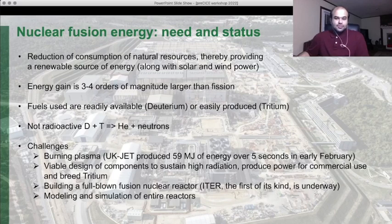But research starts much earlier, and we have to look at how to maintain the components at reasonable temperature limits which can withstand those high temperatures. Nothing can withstand millions of Kelvin, but you have to shield them in a proper engineering manner, which is where tokamaks come in, as I'll be talking about. What is also required is modeling and simulation of these full reactors, so that before we create a working power plant, we know what we're going into with modeling and simulation.